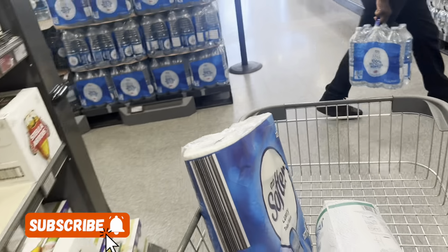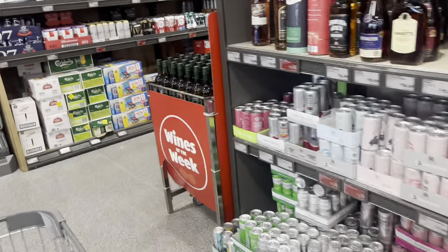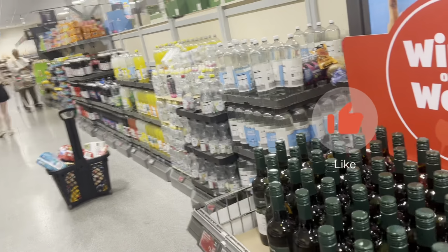Let's go around the other side. Oh, what are these? These are just mostly alcohol, I guess, and drinks. Well, I think I've got enough drinks at home.